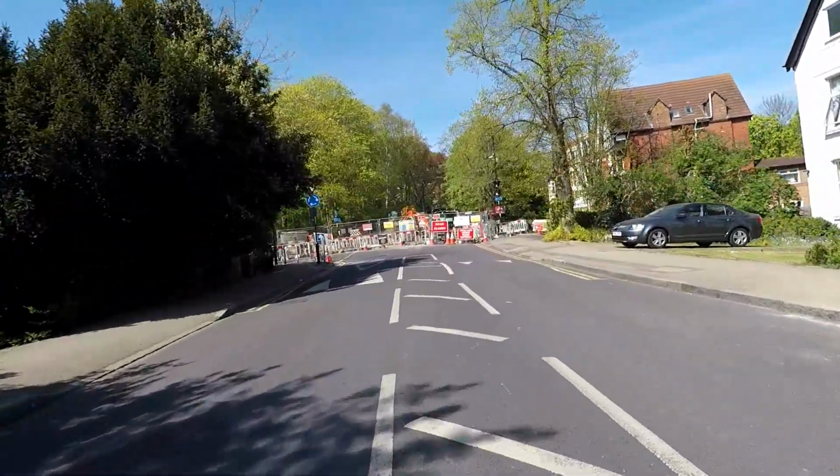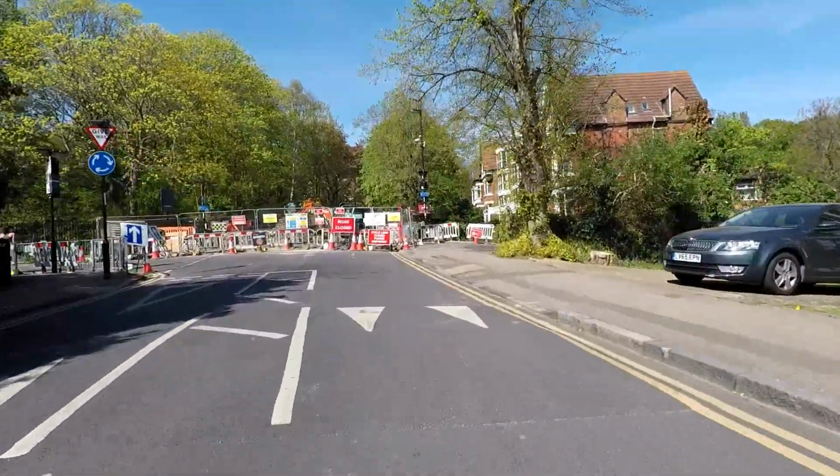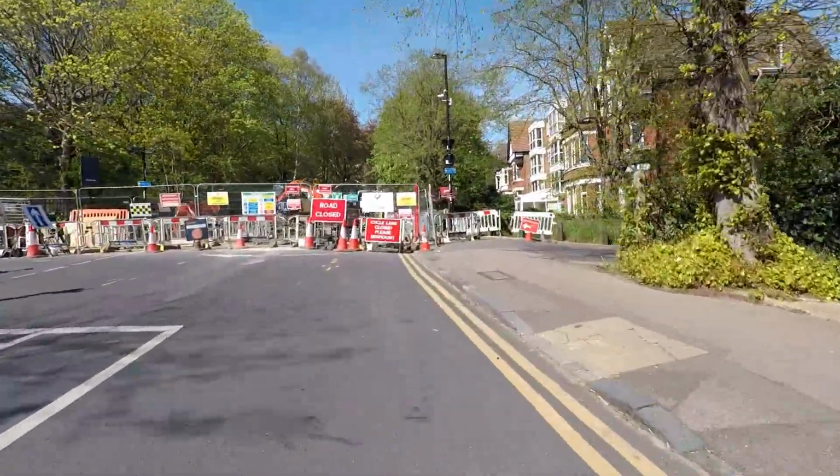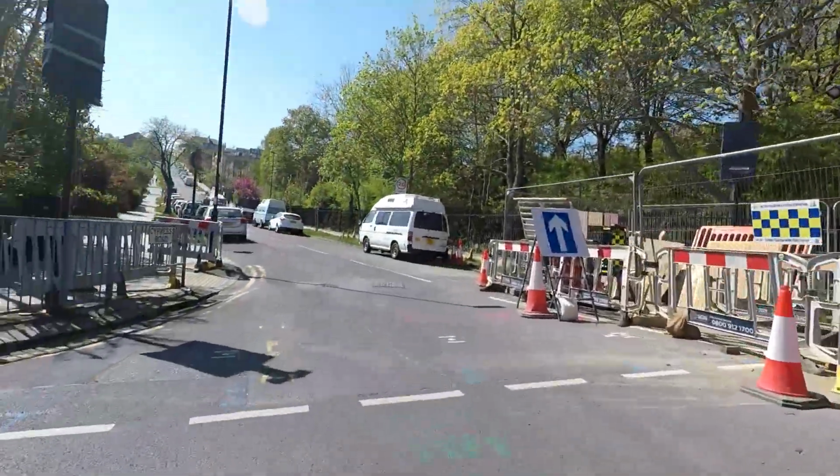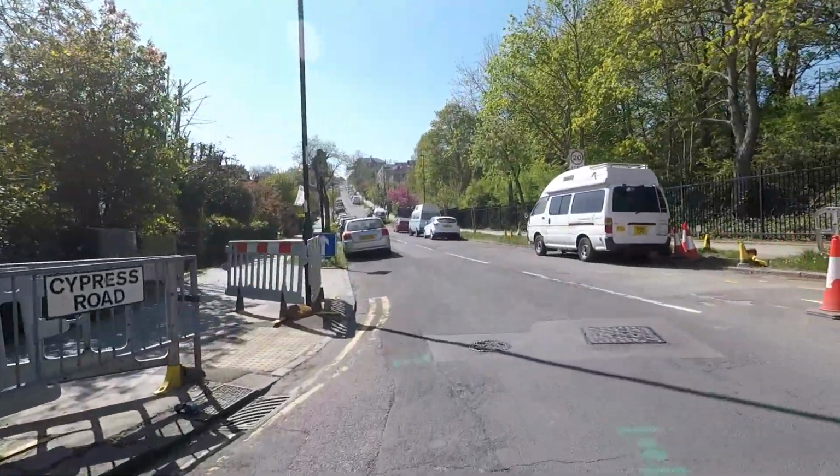I'm coming up here to a road closure, and one of the wonderful things about cycling is you can quite simply dismount and navigate your way around most obstacles.